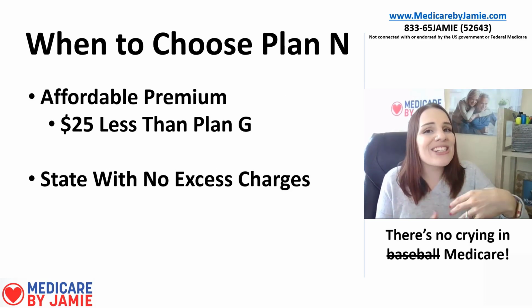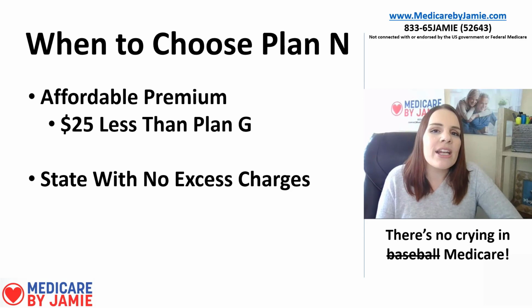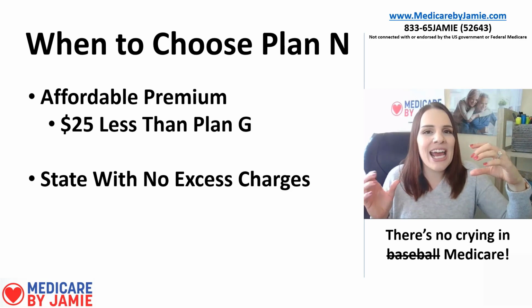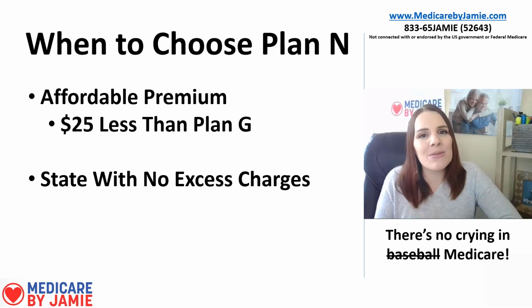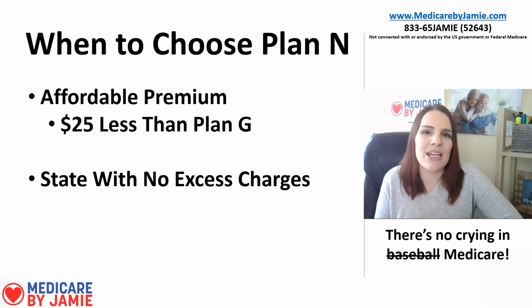If I was not going to choose a Plan G, I'm going to start looking at Plan N, and there's a couple factors why I would look at a Plan N. Number one, if the Plan N premium is $25 less than the Plan G premium, I'm going to look at a Plan N. So if there's a $25 difference between Plan G and Plan N, I'm going to lean more towards Plan N because with the presence of copays, I probably won't make up that difference in premium for the year unless I've got a ton of doctor's visits or a ton of specialists. I can save that premium money.